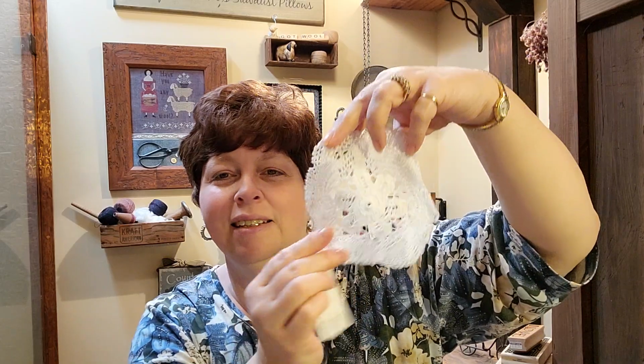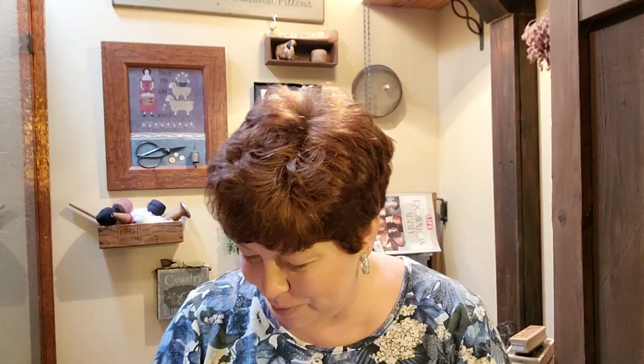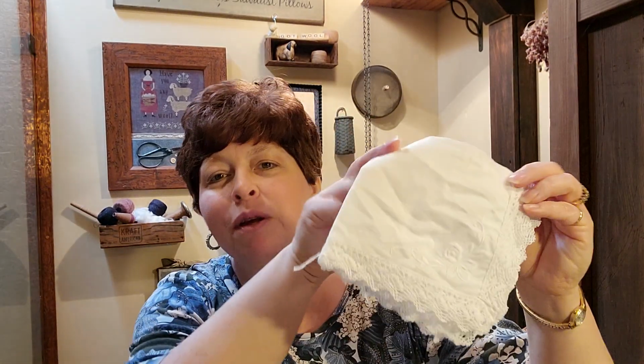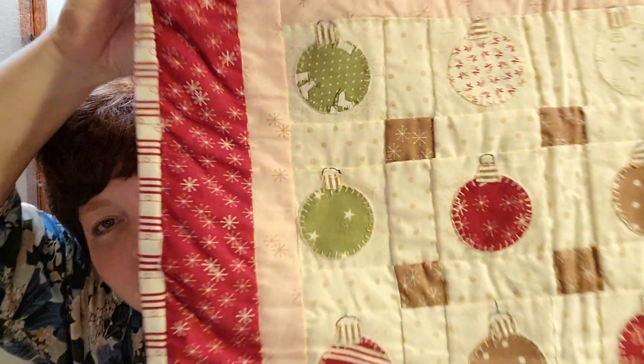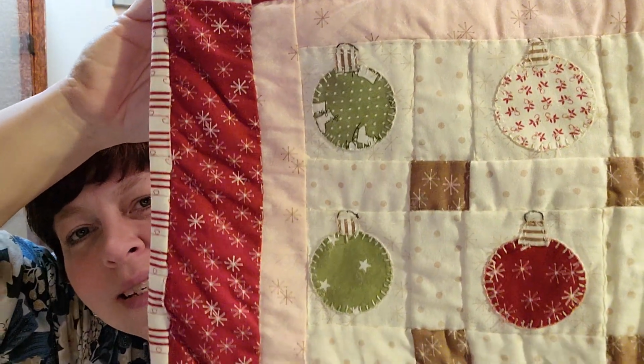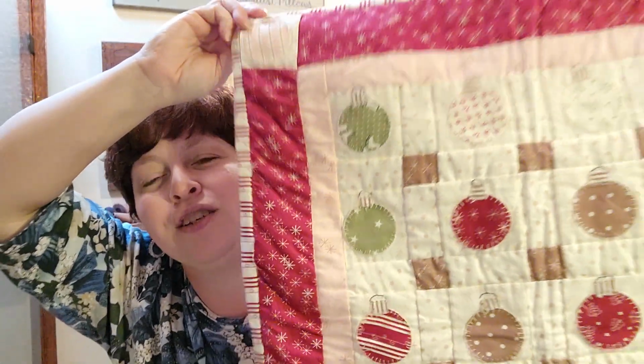And then she sent me some lace, a little crocheted doily, and I haven't decorated with them until I showed them on a video, so I can take the tag off now and start to decorate with them. She also sent me a really pretty hanky that had lace on it. And then as the topper, she actually made me a little wall hanging or a tabletop quilt, and I just love it. It has some Christmas ornaments on it. She's done beautiful blanket stitching around the edge. It is just such a beautiful thing, and I am just so excited.